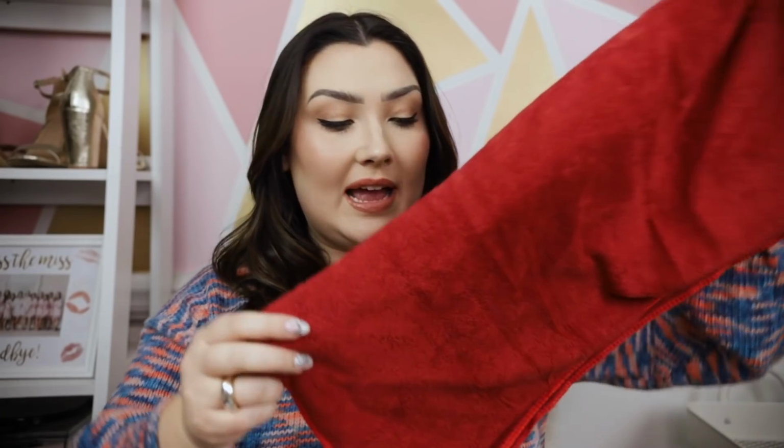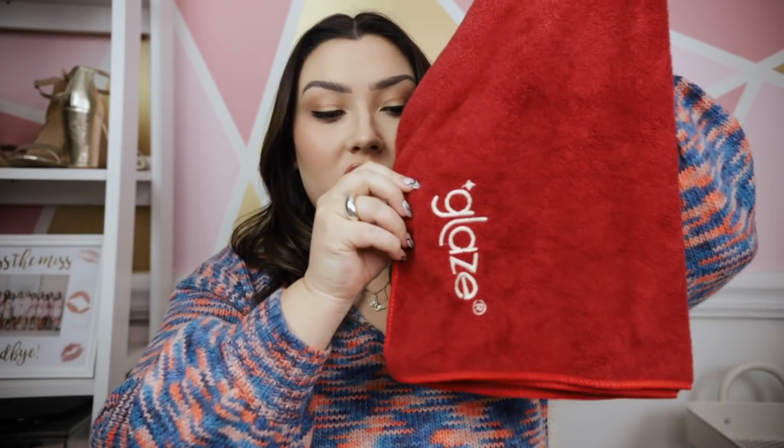They actually sent over a Glaze towel, which is nice. They sent a little brush to brush through the product. I love this brush. It's really nice. This could almost be like one of those scalp massagers too. And they even sent over a cute little Glaze hair clip to clip all your hair up and let it sit for 10 minutes while your color kind of develops.